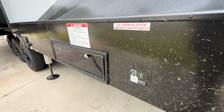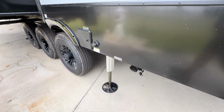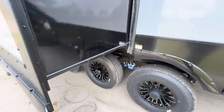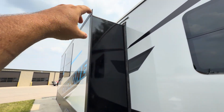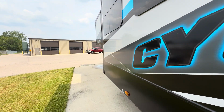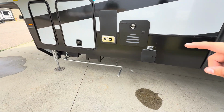And then right here is going to be your fuel pump. So fuel it up, empty it up, you're ready to rock, along with your black tank flush and then your access to your valve pulls. You are eligible for a slide topper too. So a piece of awning from there to there prevents debris from falling on top of your unit. And then as you come along, oh, this one does have the generator.